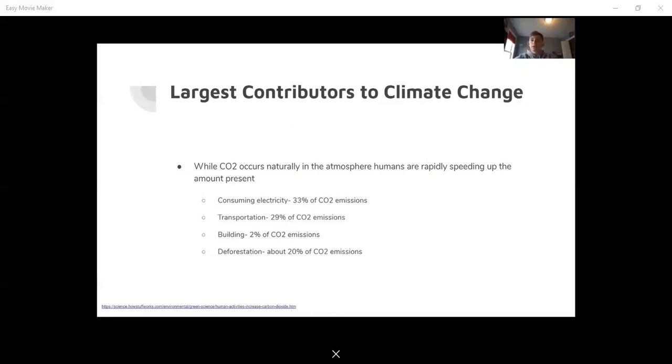So again, this isn't necessarily putting off CO2, but rather it's taking away forests that absorb CO2, which is obviously a huge issue because we already don't have enough flora to absorb all the CO2 that we're putting off. So it's allowing more gas to be emitted into the air.